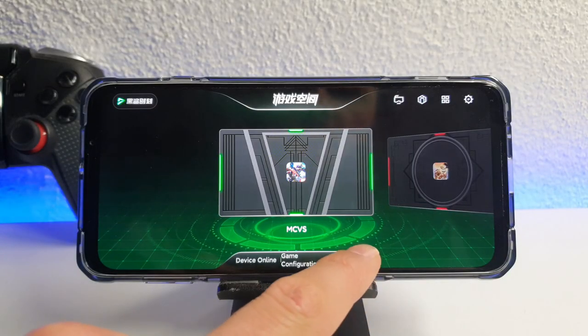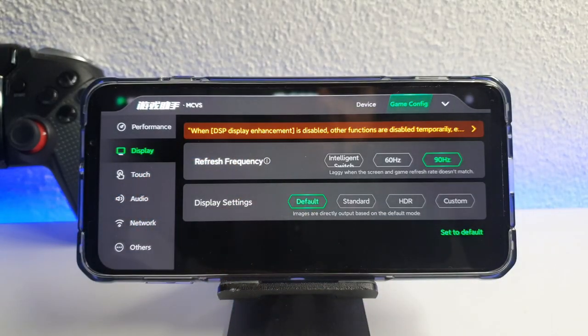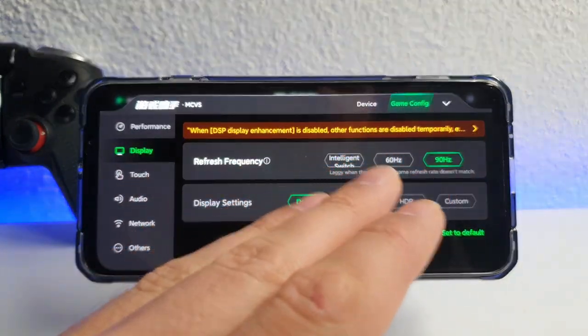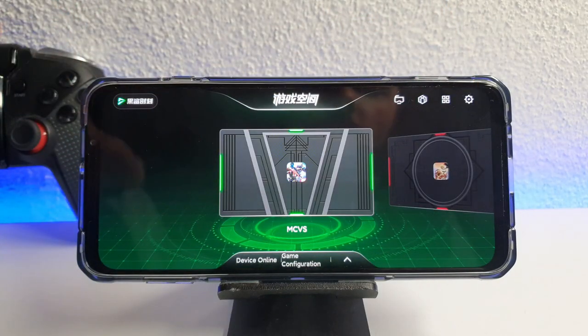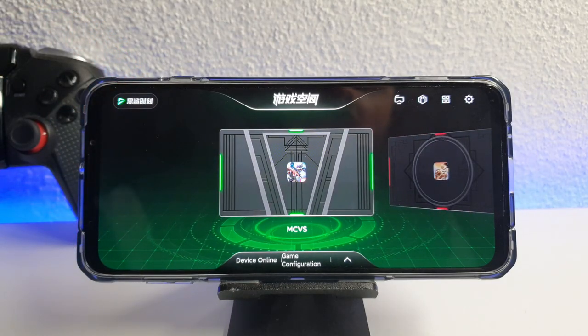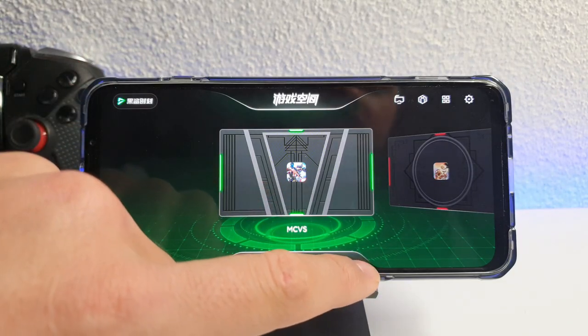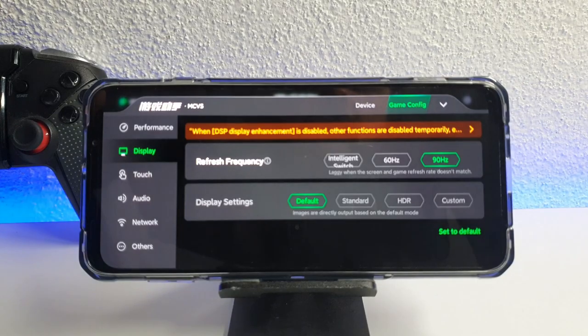So Ninjas, what was not here before the update, which was crazy, was the refresh frequency. You couldn't play games at 90 FPS, can you believe that? When they released this smartphone, all those YouTubers who've been reviewing this device didn't even show you 90 FPS. They couldn't even show you that, because this option was not there. I checked some reviews, and nobody even mentioned this problem. But Xiaomi did fix that.